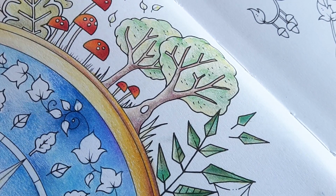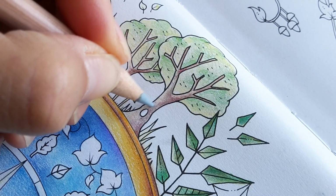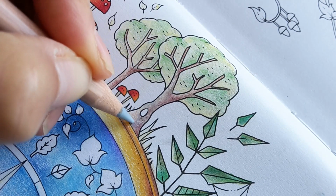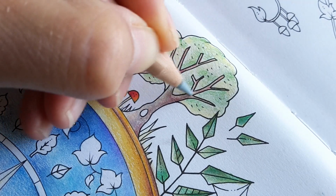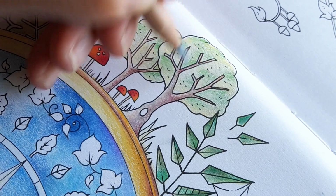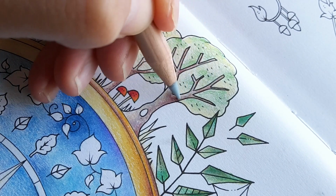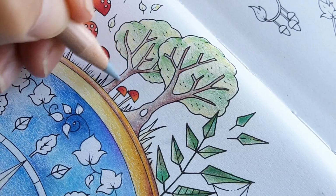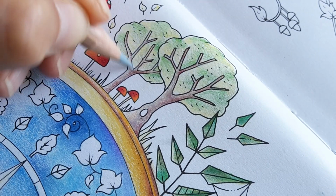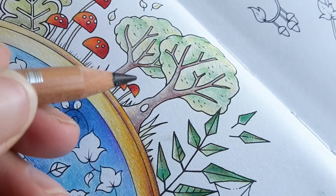I still think I need a cooler tone. This is steel gray, a very cool tone. Let's see what happens. My intention, of course, is to do a lot of layering. And here I have Castle Earth, very, very dark brown.